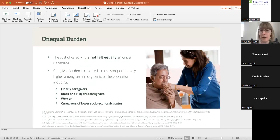So the cost of caregiving is not equally felt among Canadians. Caregiver burden is disproportionately higher among certain segments of the population, and they're listed here. Elderly caregivers, certainly in my case, my father is 81 years old, and he is really not in a great position to take care of my mom, as well as Black and Hispanic caregivers, female caregivers, and those with lower socioeconomic status.